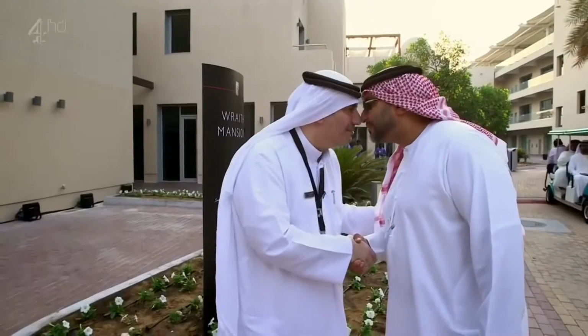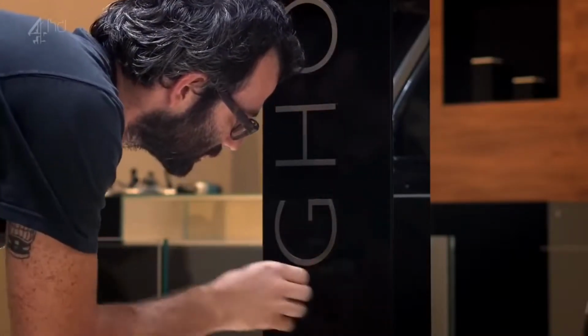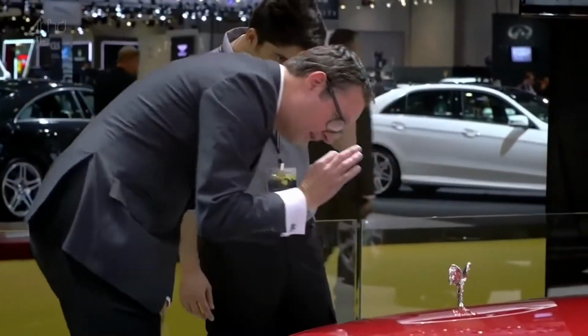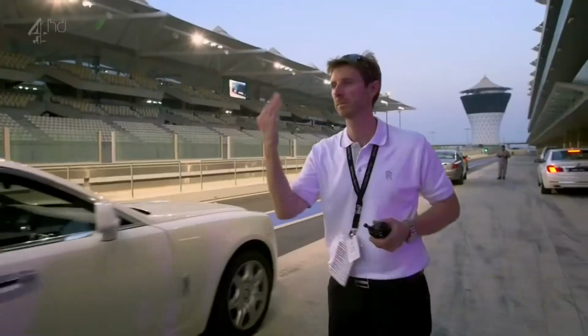But to keep the world's wealthy happy with their wheels, it takes a special kind of dedication. The mirrors are not clean, the window is not clean. You need to develop an eye for the water drops. I mean, this is a very precious car. It must be like a diamond.